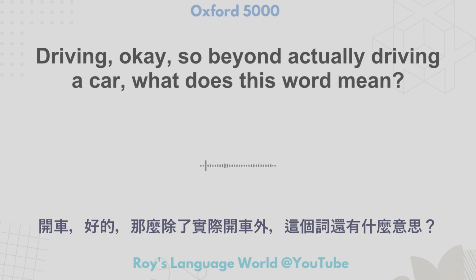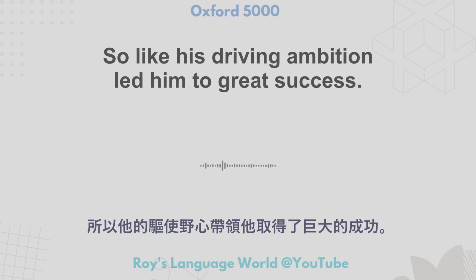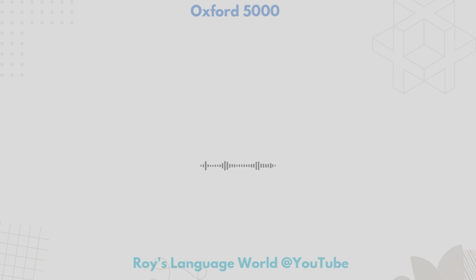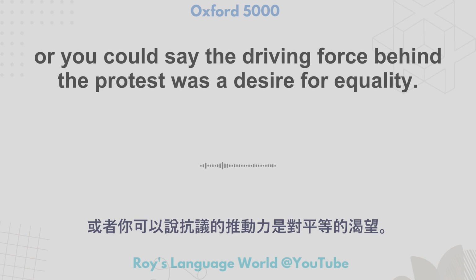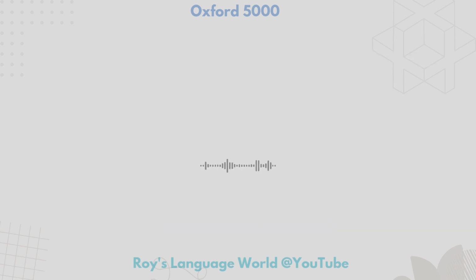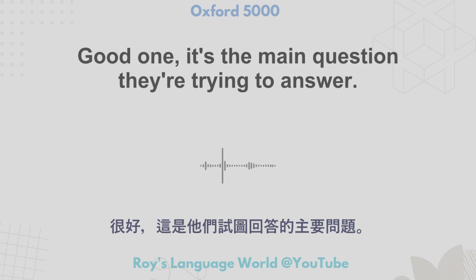Driving. Okay, so beyond actually driving a car, what does this word mean? It's about that force that pushes you forward, that strong motivation that propels you to do something. So, like, his driving ambition led him to great success. Yes. His desire for achievement was what kept him going. Or, you could say, the driving force behind the protest was a desire for equality. Oh, yeah, that makes sense. It's the underlying reason for the action. Yeah. Okay, and what is the driving question of your research? Good one. It's the main question they're trying to answer.